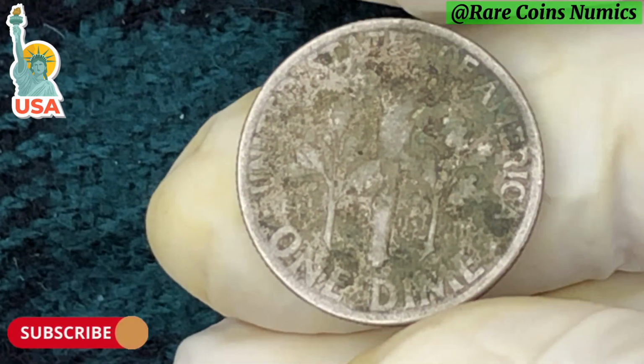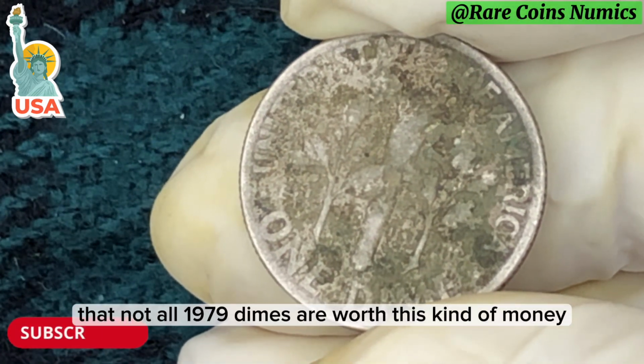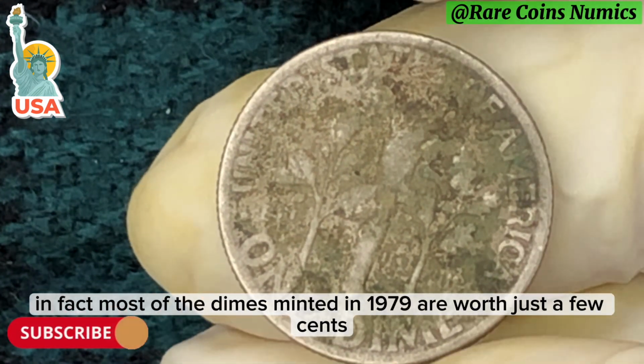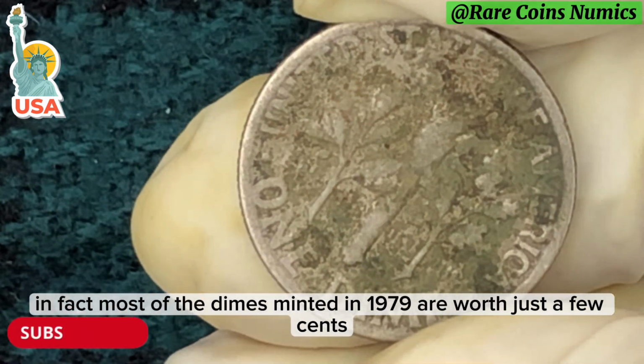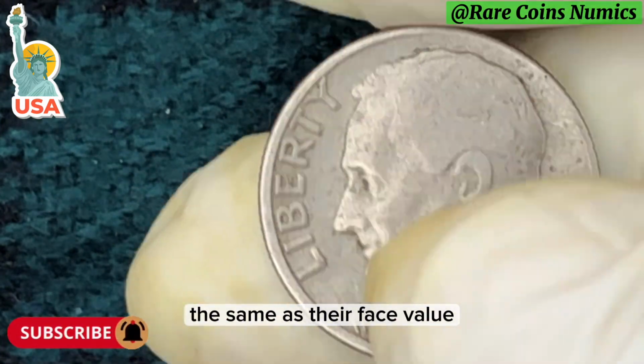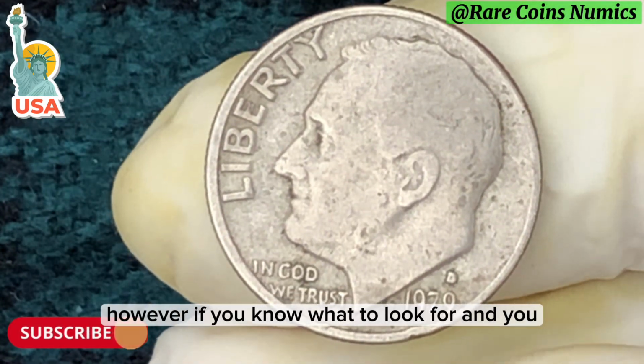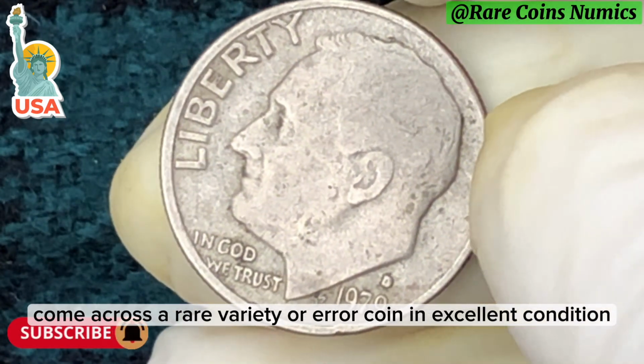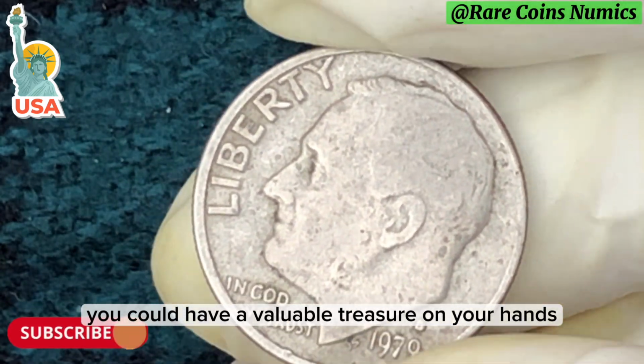however, that not all 1979 dimes are worth this kind of money. In fact, most of the dimes minted in 1979 are worth just a few cents, the same as their face value. However, if you know what to look for and you come across a rare variety or error coin in excellent condition, you could have a valuable treasure on your hands.